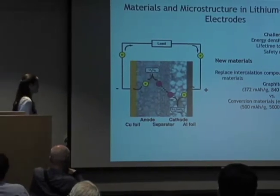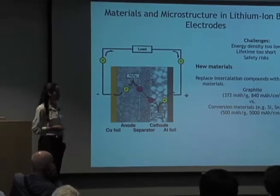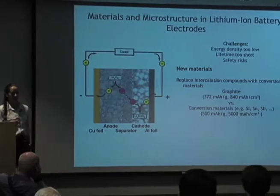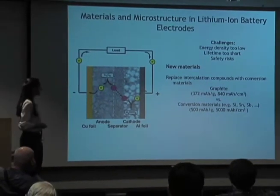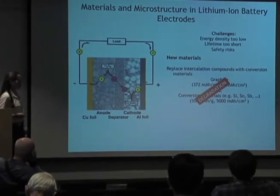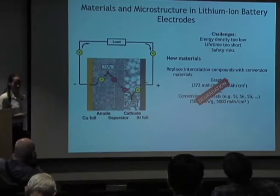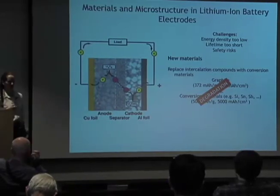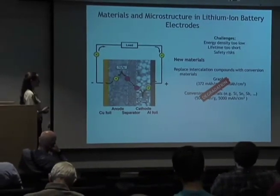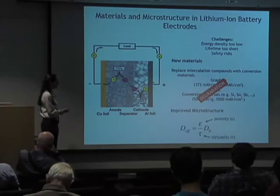These typically have capacities that are about a factor of 10 larger than intercalation materials. And they consist of metals and their oxides, nitrides, and phosphides. So this is exciting, but as we're going to see, these materials exhibit a large amount of degradation during operation, which at this point is not well understood or controlled. And so one of our techniques will be focused on trying to understand exactly how lithiation occurs in these materials and how we can design conversion materials to avoid this degradation.